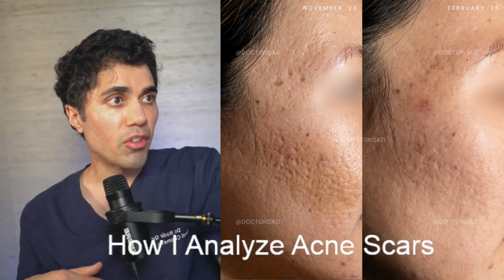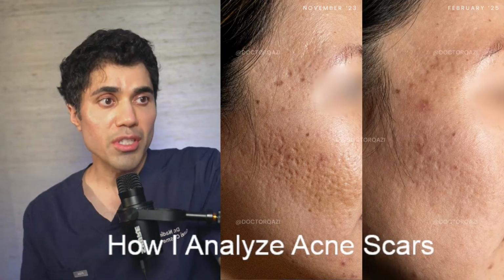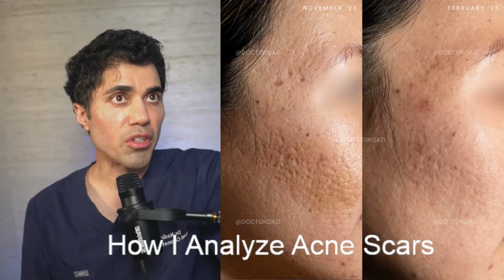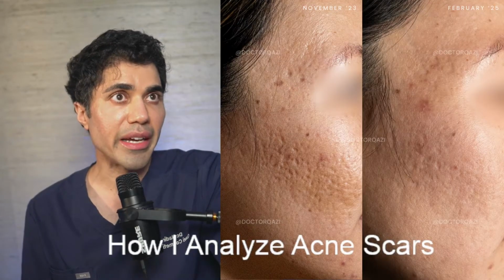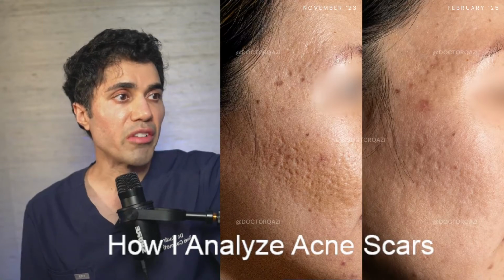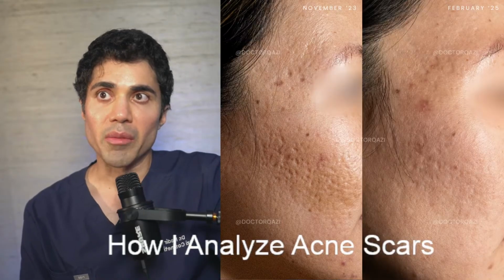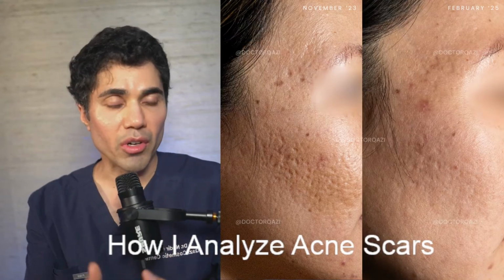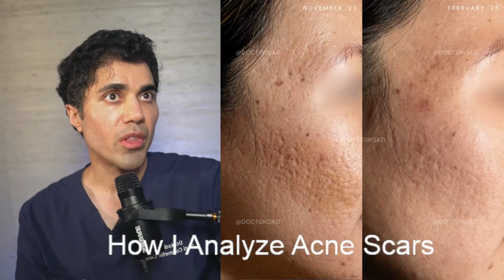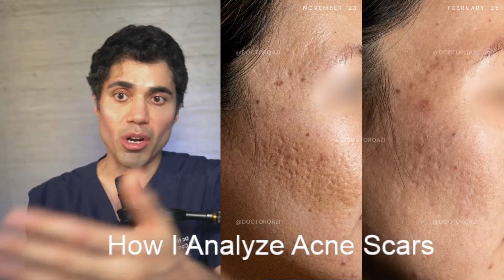Can you still do subcision after getting CO2, or is that suboptimal? Ideally, you should do subcision first. The first thing you want to do is break up that scar tissue, so you can lift up the scar a bit. So subcision typically is first, but I do it all at the same time.